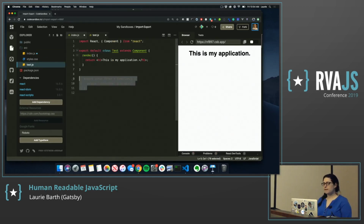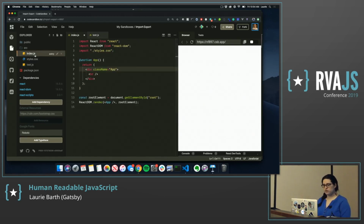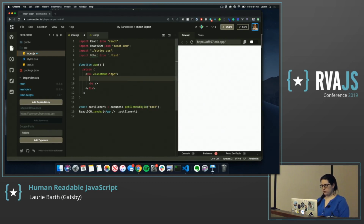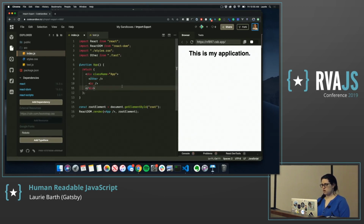But what happens if we come in here and the same file has a second export? It can't be default, because we already have a default export. Note that it's called other. If we come over here, oh, weird, that didn't save. That's fun. So let's say we're going to import other from /test, and then we're going to try and access other. That's a problem, right? That's our default export, because it didn't matter what name we gave it. So giving it other, even though that corresponds to something else, isn't going to work. As it turns out, JavaScript modules are objects.